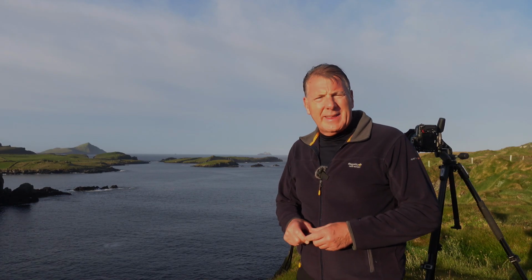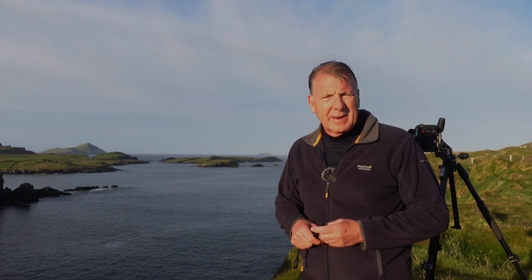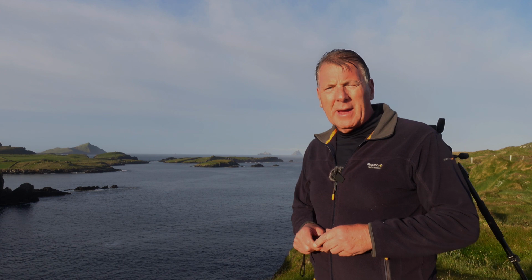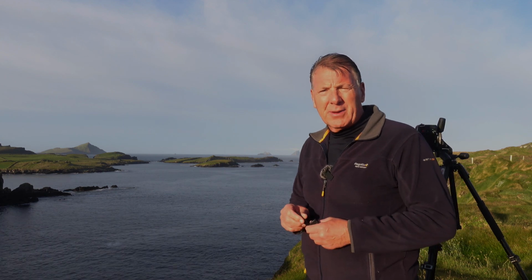So at this stage it's 6:30 a.m. and the sun is well and truly up. So I've actually moved over to the other side of the island altogether. I'm back where I was last night quite close to the car park at Bray Head. I'm looking out on this little group of islands here and then the Skelligs in the background.